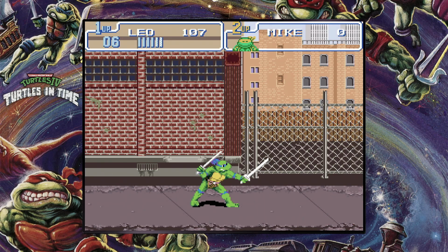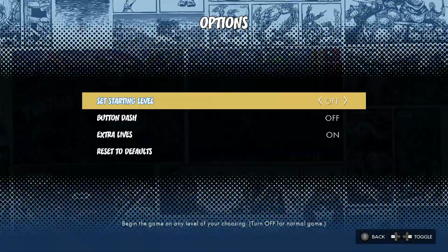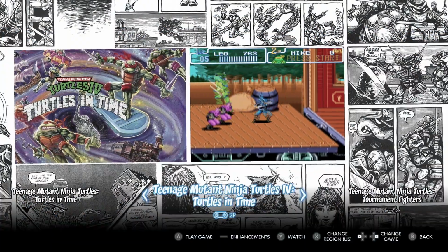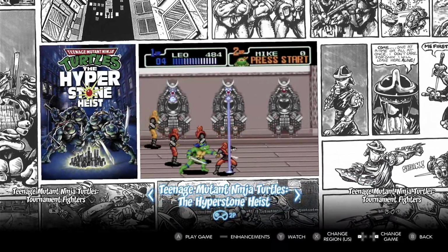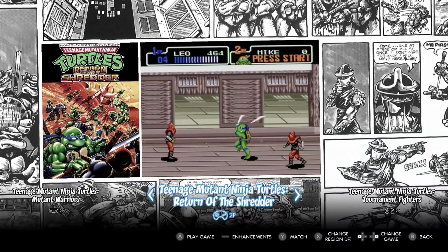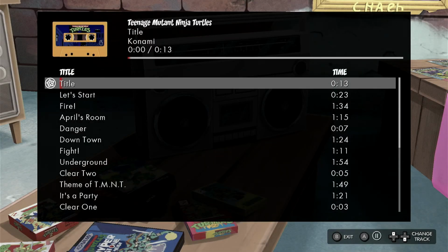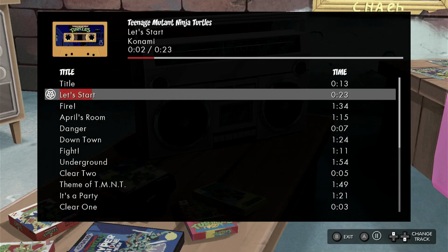The Cowabunga Collection also has enhancements for each game, plus a save and a load state, and a rewind feature. The collection has a turtle lair, where they have archives of box arts, instruction manuals, advertisements, strategy guides, plus a jukebox where you can rock out or jam to any of the tunes from each game. Let me tell you, the music in all the games is freaking awesome. And it's really awesome they had a jukebox inside the room where you can jam to any music you want.